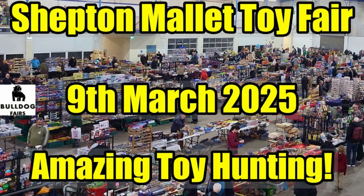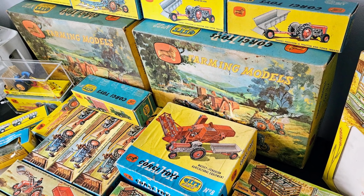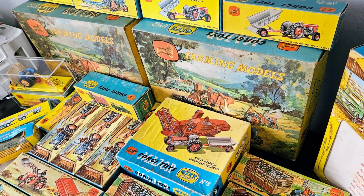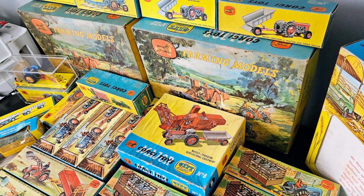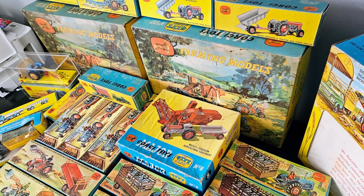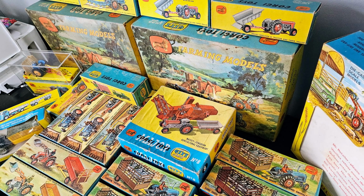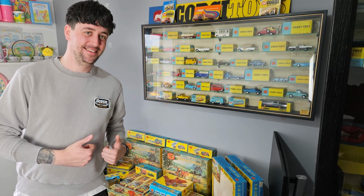I had no idea that Corgi had produced so much farming and agricultural stuff. Nor did I when I first started collecting it, to be honest. I'm really too young to have these as a kid myself. Me too. So I had my dad's hand-me-downs as a kid, and that's where I had my first love for these models. It was during lockdown, really. I was on furlough from my job and I thought, I need a hobby, and toys just came up, and I've been collecting since then. Everything you see, I've collected since about 2021.